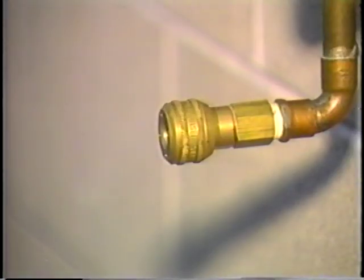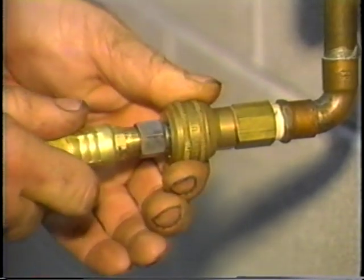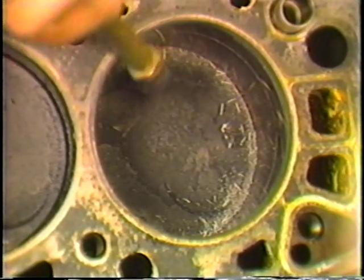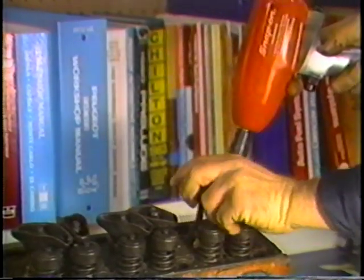Shop air pressure is usually around 100 to 150 pounds per square inch. This is enough pressure to injure or kill. When using a blowgun, wear eye protection. Direct the blast of air away from yourself and others. Air entering the bloodstream can kill.